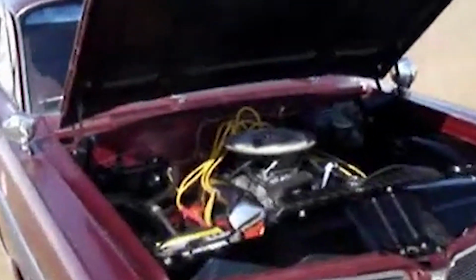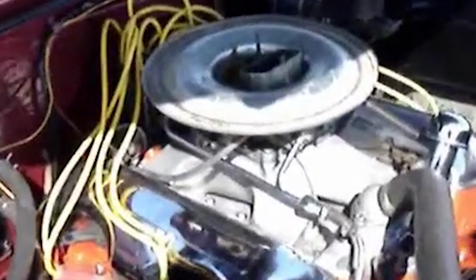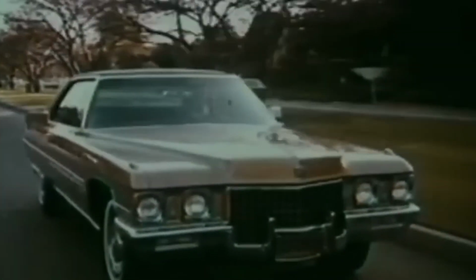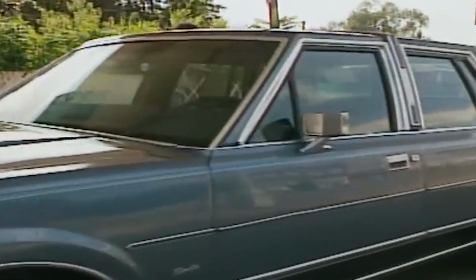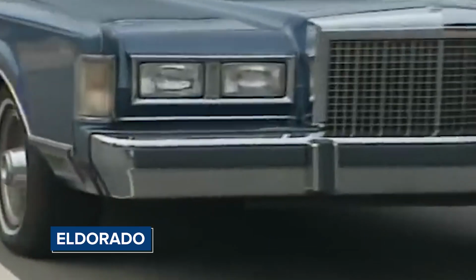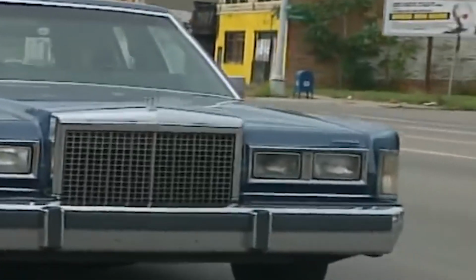It was bold, it was big, and it was designed to deliver the kind of smooth, effortless power that Cadillac was known for. At a time when luxury meant more than just comfort, this engine redefined what it meant to own a Cadillac. The late 1960s were an era of change and ambition, and Cadillac wanted to make sure its flagship models led the way. The Eldorado, which had adopted a front-wheel drive layout in 1967, was the focus.